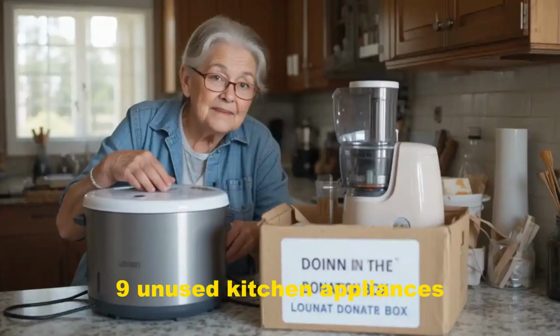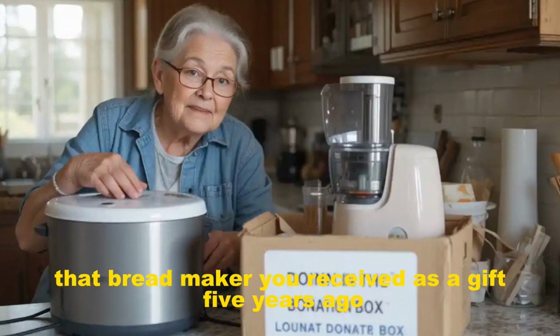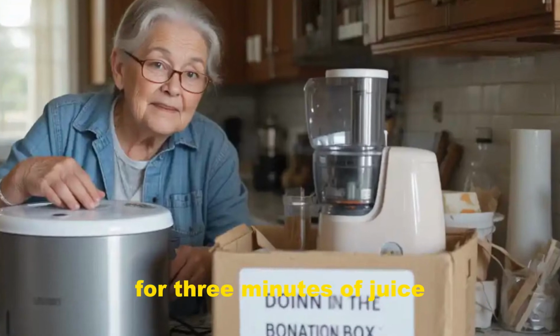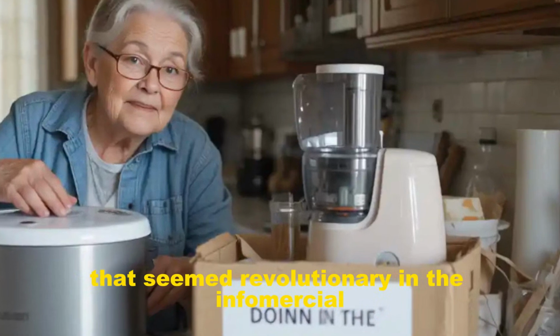9. Unused kitchen appliances. That bread maker you received as a gift 5 years ago and used exactly twice. The juicer that requires 15 minutes of cleaning for 3 minutes of juice. The special egg cooker that seemed revolutionary in the infomercial.